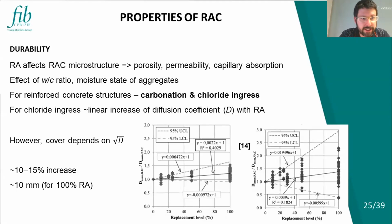As for chloride ingress, here the studies, shown with some graphs for coarse aggregates on the left side and fine recycled aggregates on the right, have found a linear increase of the diffusion coefficient with an increase in recycled aggregates. So looking at the left figure and coarse aggregates, the full line is the mean prediction. And let's say that it's 1.3 for 100% of coarse aggregates. But the cover depends on the square root of the diffusion coefficient. So that's a very good thing. And it means that if this is 1.3, probably a 10-15% increase in cover is going to cover everything.